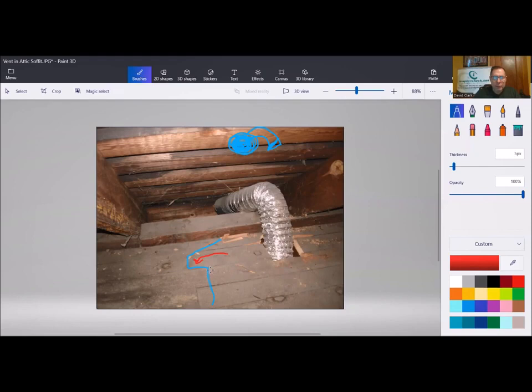One, it should be 1 foot below here. So that vent should come out here, and we'll say that that's going to be 1 foot. The other thing is that this area here, directly over it, and maybe on either side of it, should not have a vented panel.